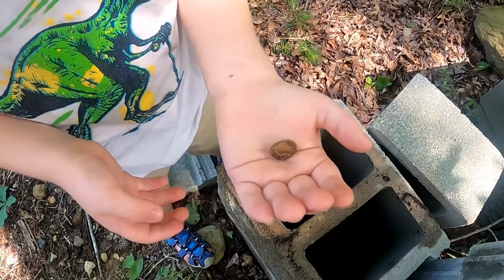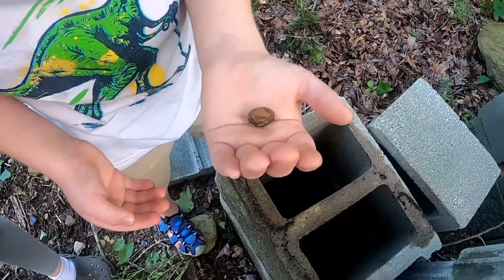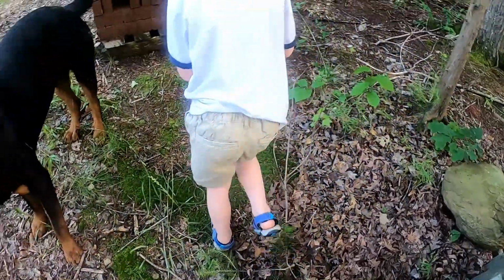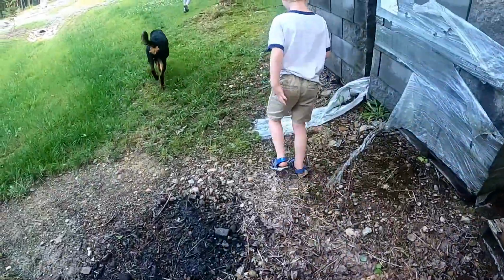Cool. So these are garden snails. Silas got another garden snail. We're hoping that it'll come out so we can see what it looks like. Okay, let's go through the swing. We can look on more bricks, those bricks anyway.